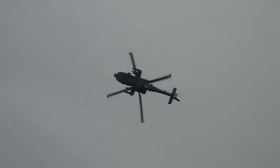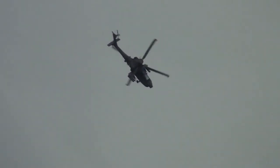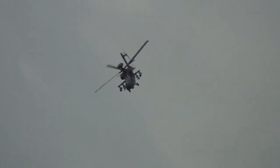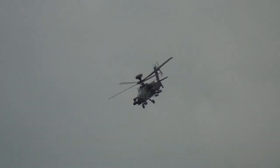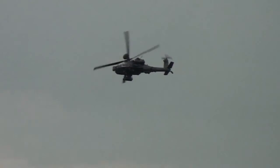If you'd like to see the Apache close up, learn more about the aircraft and meet some of our team, come and see the Apache static display at the Army Air Corps recruiting stand over to the far right of the airfield. Make sure you keep your cameras ready. We have one more.